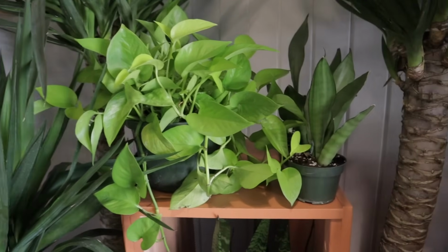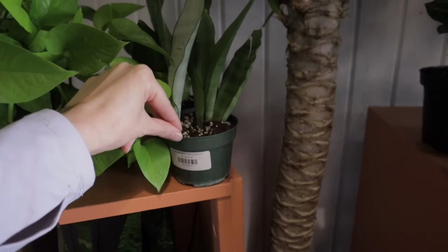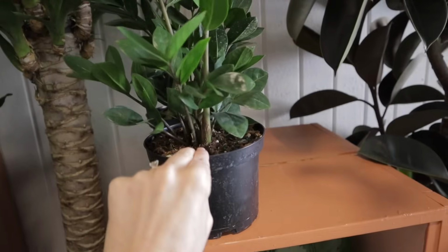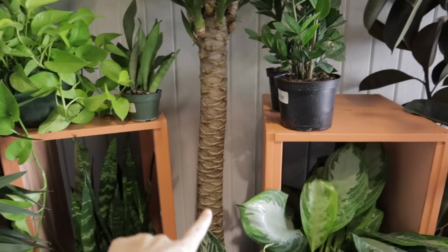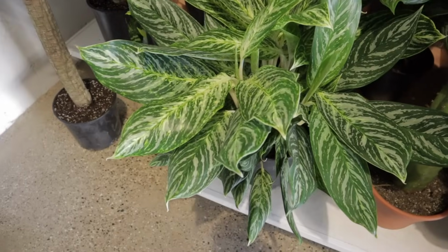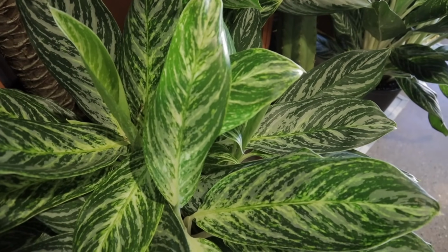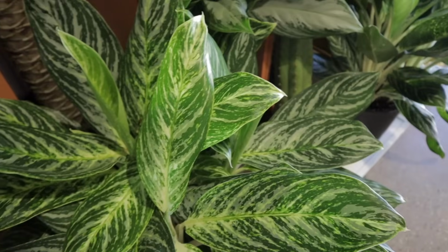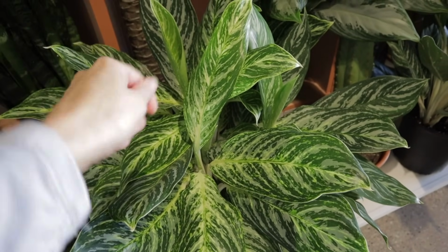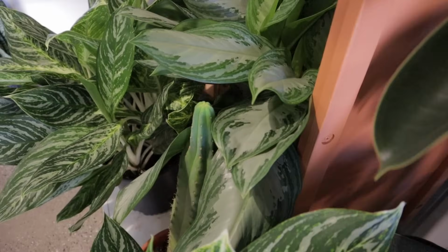Nice Neon pothos. Some more Moonshine. Oh, this one says Moonstone, $18. We have a ZZ. I love this one for some reason. Look at this aglaonema. Gosh, it's so beautiful. The yellow in the leaves. It looks like in person someone just took a yellow neon highlighter and went to town artistically all over the leaves. It's so beautiful.